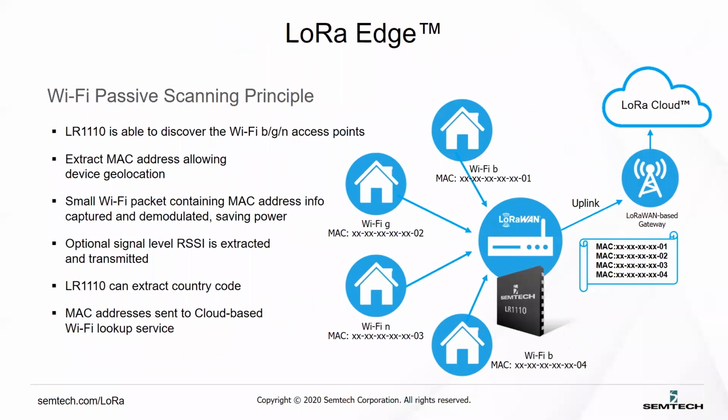Okay, so now let's have a deeper look at the geolocation Wi-Fi functionality. Let's explain a little bit more how the Wi-Fi passive scanning works. The LoRa Edge LR1110 can scan up to 32 MAC addresses from nearby access points. The Wi-Fi packet containing the MAC address is captured and demodulated to only extract the MAC addresses and the RSSI signal. So there is no data communication. The only thing we can do is to capture the Wi-Fi packet and demodulate to extract only the MAC address and the RSSI signal.